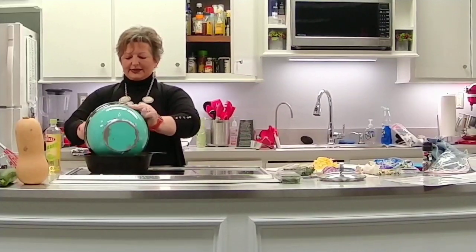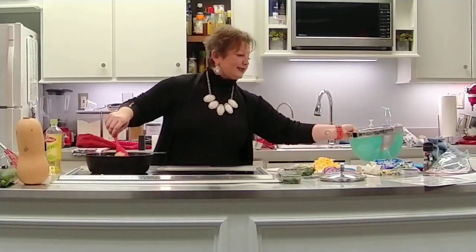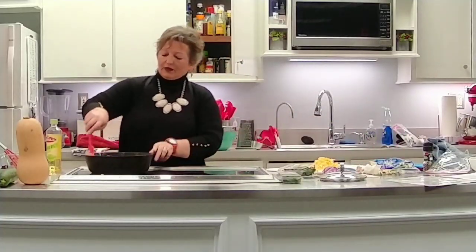So all we're going to do now is add in the meat. And now we have our stuffing.